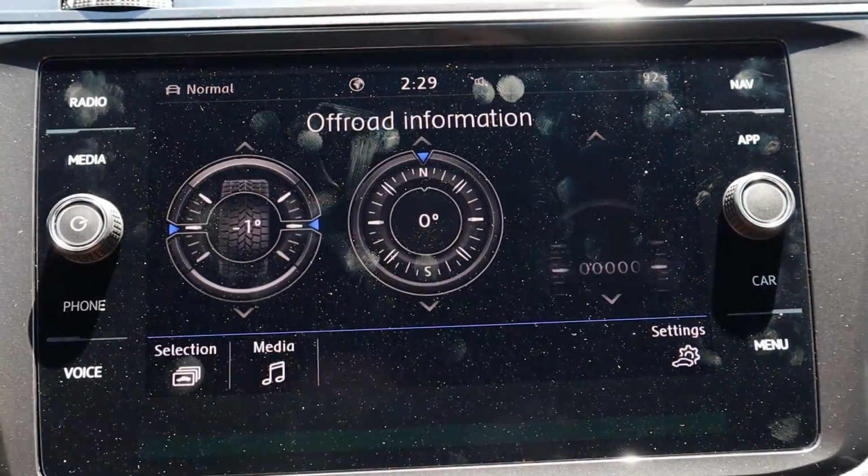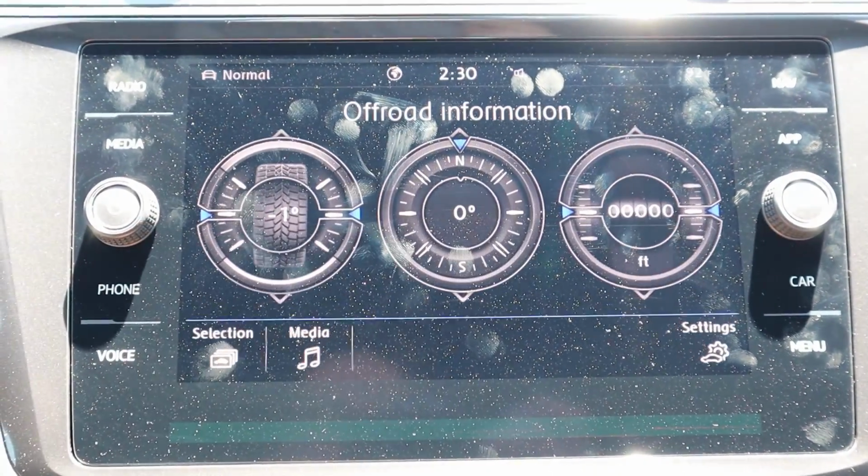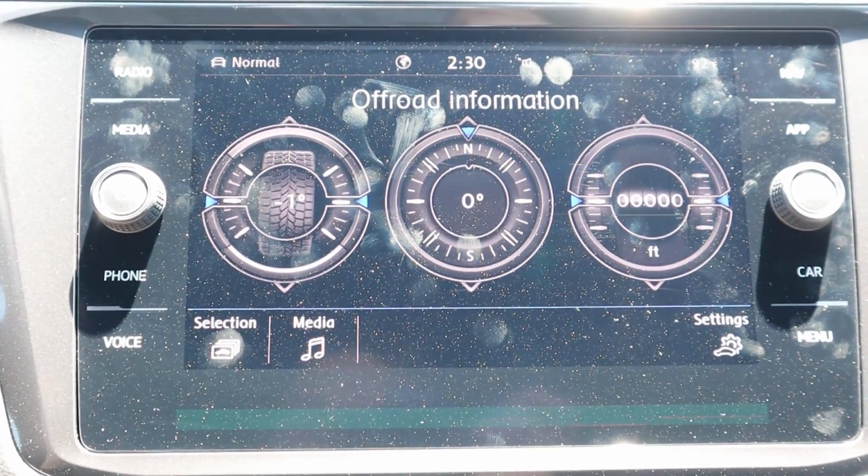You can even change little things right here with the off-road status, which is pretty cool. But yeah, I mean, you can see everything that I'm pressing is just boom, instantaneous. I really like that. So the layout of it's perfect, the shortcuts are perfect, and it's just a good infotainment system.